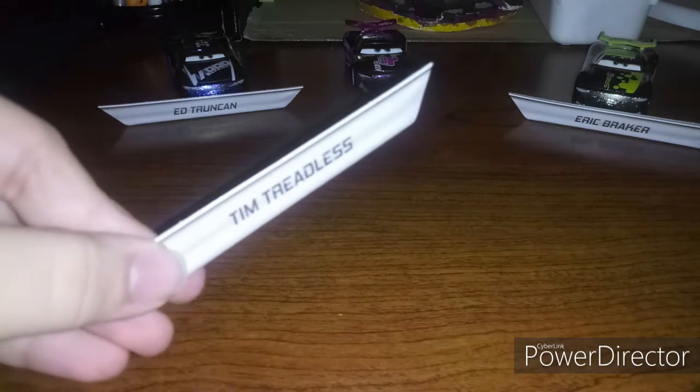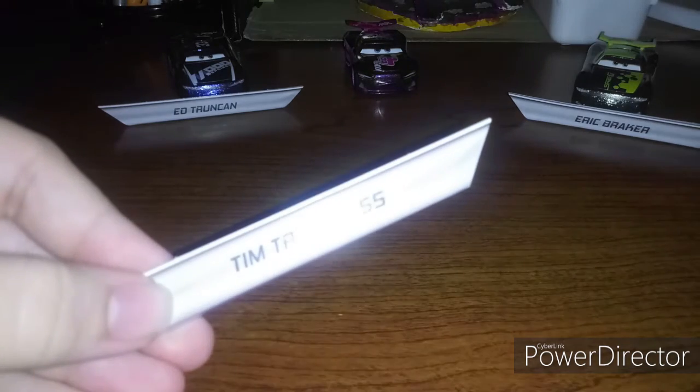Maybe I should make a custom color-shifting Tim Trentless.